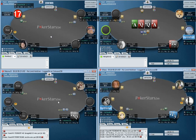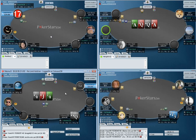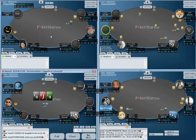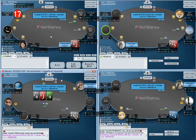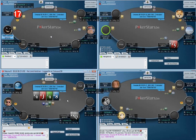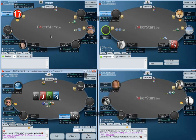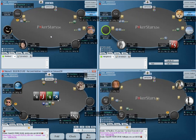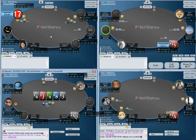Ace queen suited, I make a min raise because of the constant 3-betting of my opponents. On a 4-4-jack flop, I don't know if I really like the c-bet, because I might have the best hand there with ace-queen, and he's never folding any pocket pair. Like pocket 5s, pocket 6s, pocket 7s is not folding.